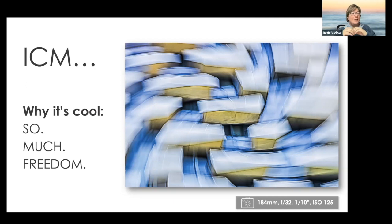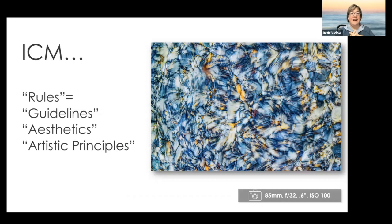You can move in any way you want. You can mess with your settings. It is a little bit anything goes. And that said, when it comes to rules, I think of it as more guidelines.